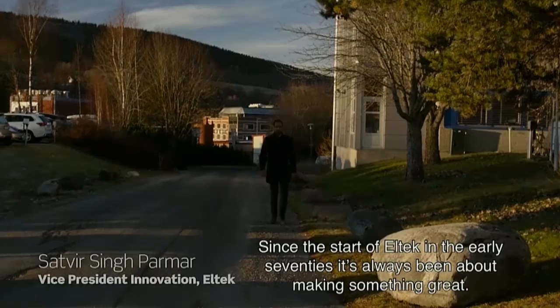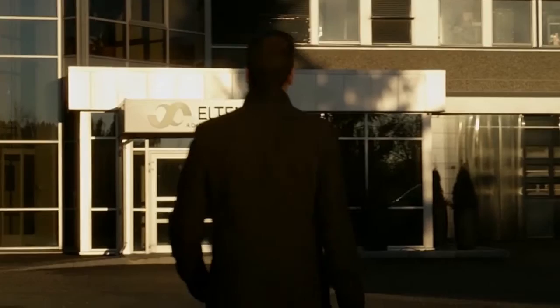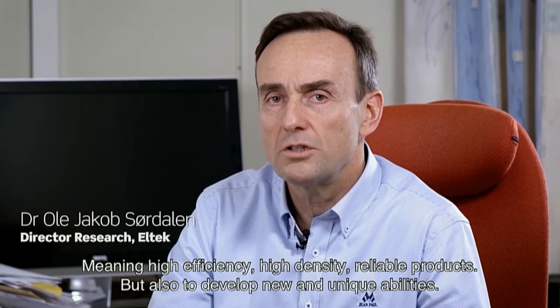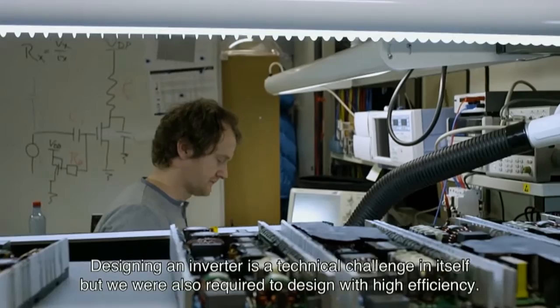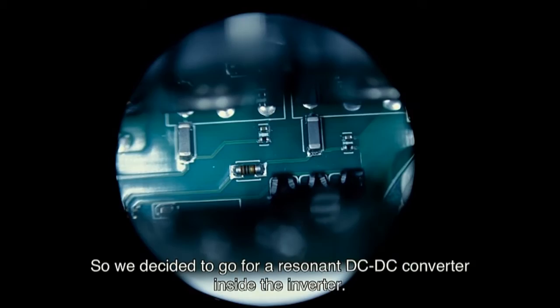Since the start of Eltek in the early 70s, it's always been about making something great. A lot of people in the industry have thought great thoughts, but we have made them reality. It's always our strategy to be the technology leader, meaning high efficiency, high density, reliable products. It's also to develop new and unique abilities. It started with a project to design an inverter for a telecom system. Designing an inverter is a technical challenge in itself, but we were also required to design with high efficiency. The key for high efficiency is to use resonant topologies. So we decided to go for a resonant DC-DC converter inside the inverter.